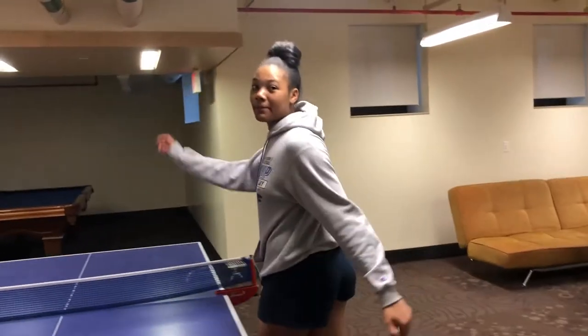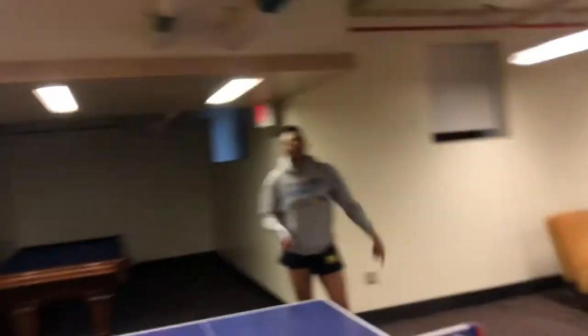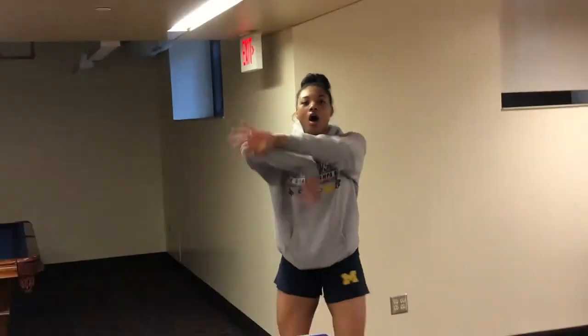This is a part of our game room. If you like to play pong, pool, foosball.